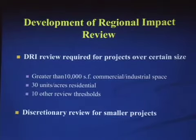There's also a discretionary review for smaller projects that don't meet one of these size thresholds. This is a type of project that's referred on the initiative of the town, and it first has to be voted by the Cape Cod Commission that it presents regional impacts.